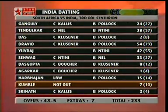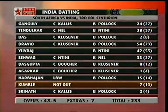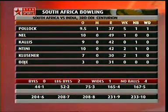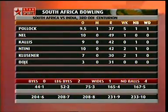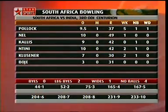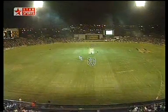But again, getting bowled out before the 50 overs were up. South Africa's bowlers led by Pollock. Wonderful spell of bowling from the South African captain. 5 for 37 in 9.5. Nell 1 for 49 in 10. Plenty of fire from him. Kallis none for 42. And Telemachus.